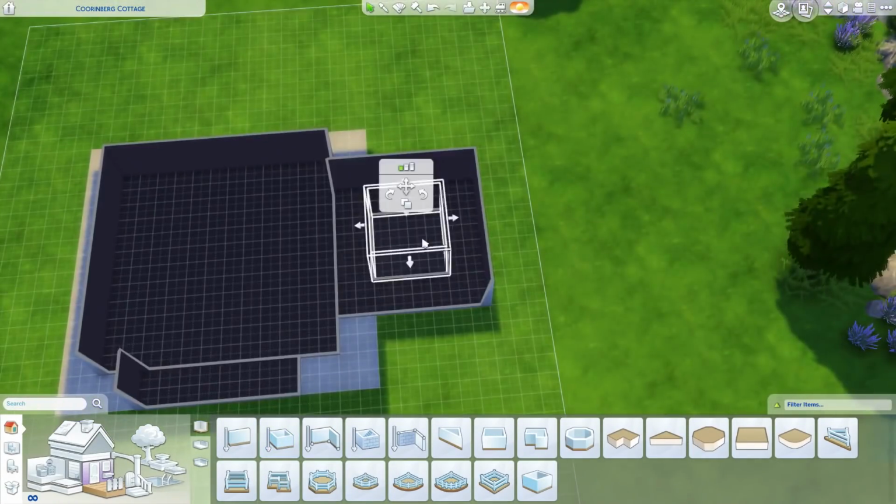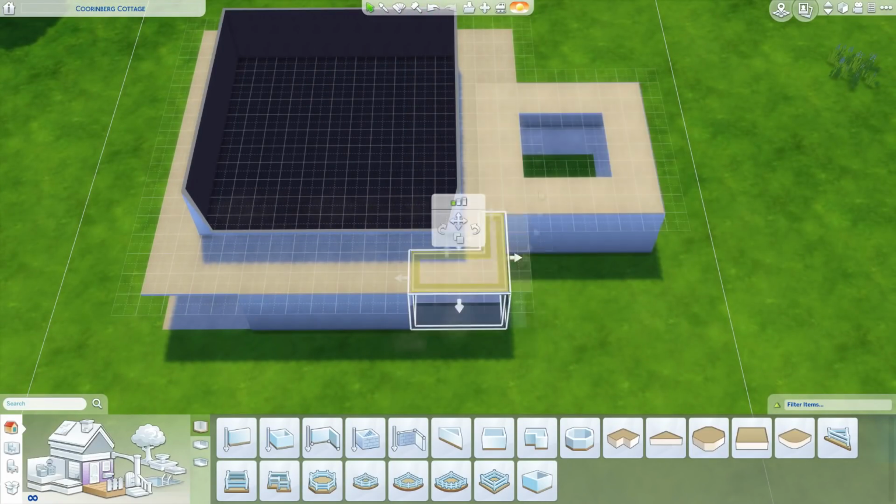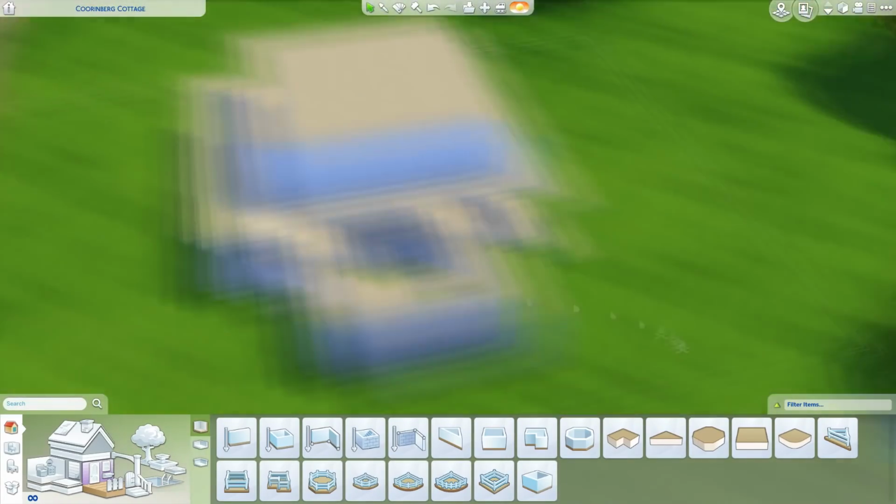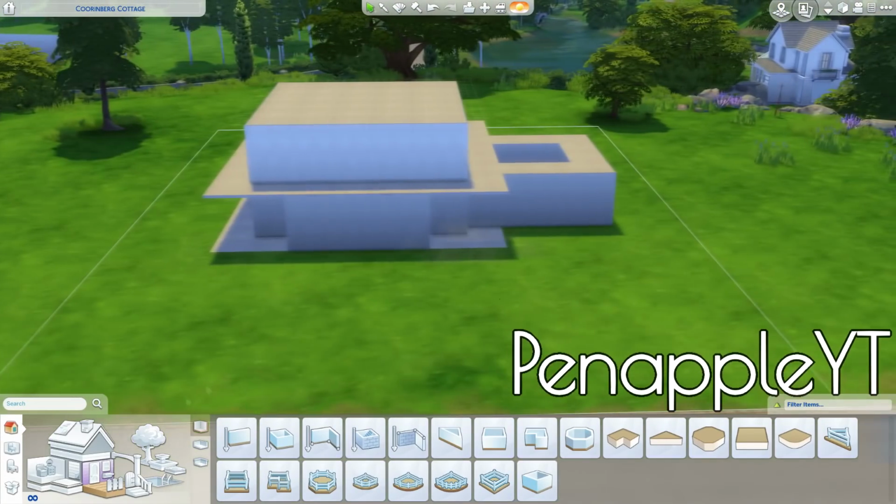My name is Penapple and today I am building a traditional Japanese home. If you're interested in this build, you can download it off of the gallery. My origin ID is penappleYT.